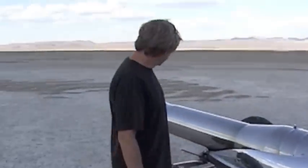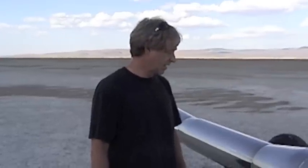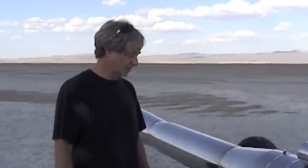This pulsejet is running, we're probably going to be running about 50% thrust on it today. And it's out for its first maiden flight out on the dry lake bed.